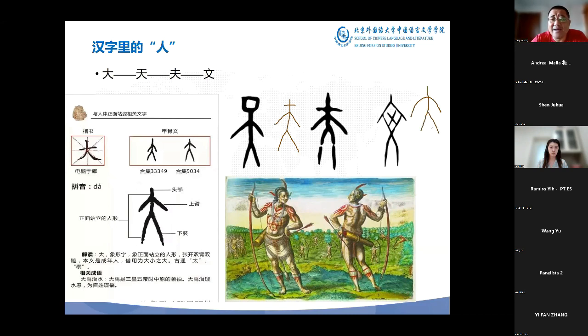If this character 大, if we wrote it with a body, in the body has some tattoo.